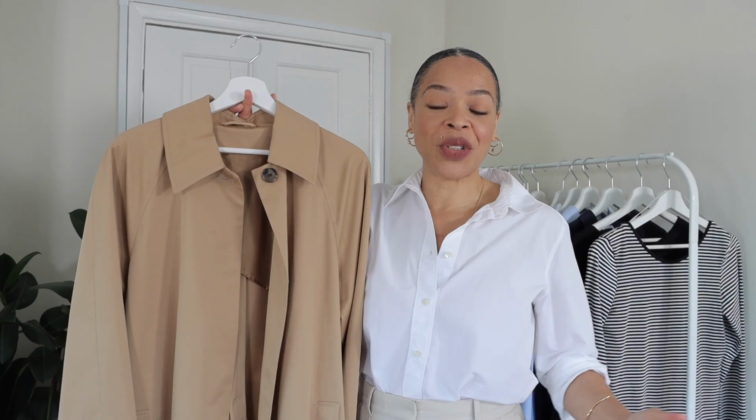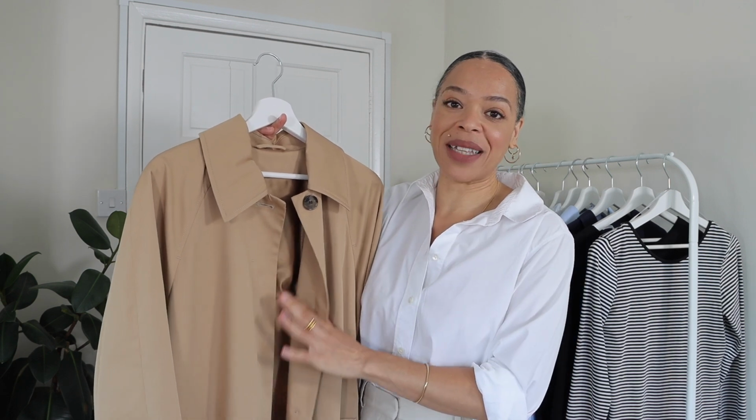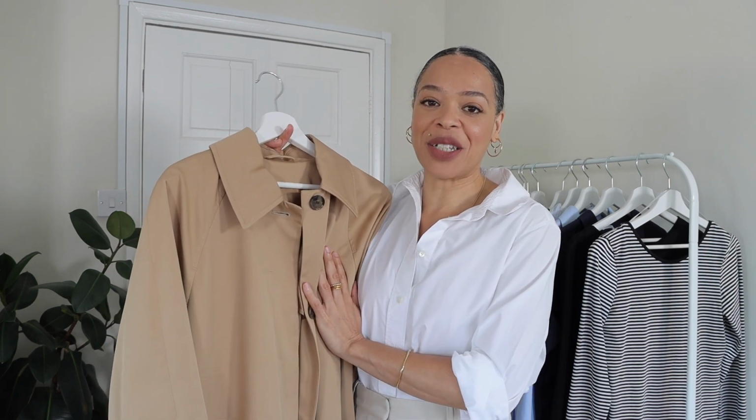So overall, I do think that this was a great purchase and addition to my wardrobe. I will be wearing this a ton. I know this week the weather is going to be crazy, so I know this is going to be my go-to outerwear for this week. And I'm really happy that I've added this new purchase to my wardrobe.